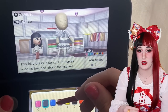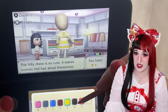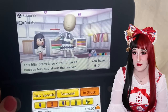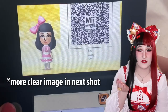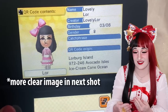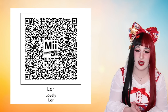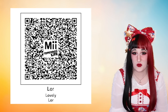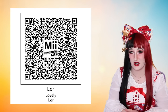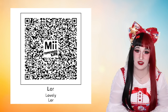Well, one of the clothing pieces is called the Sweet Dress, and it definitely has Sweet Lolita influences in it. And if you do not have this dress in your game, here is my QR code for my Mii, and you should be able to import me into the game and unlock this piece. Eventually, you can find it in many different colorways. I also welcome you to play with my Mii on your island if you play Tomodachi Life and send me whatever wild and wacky adventures I happen to do.